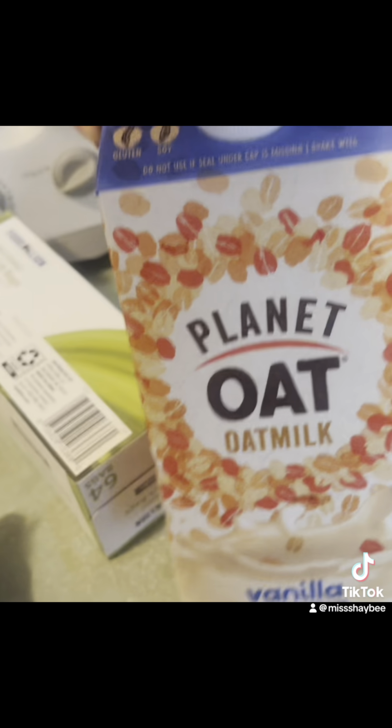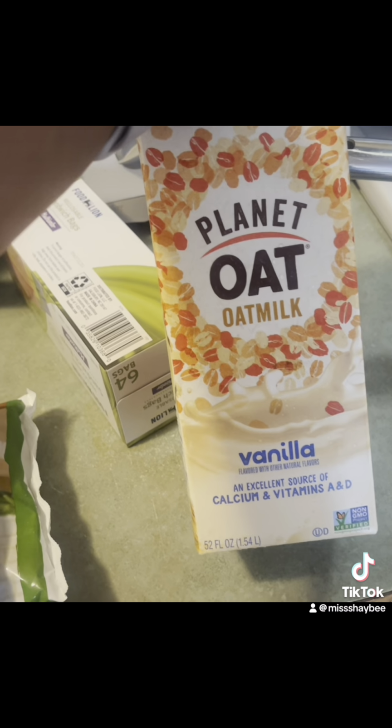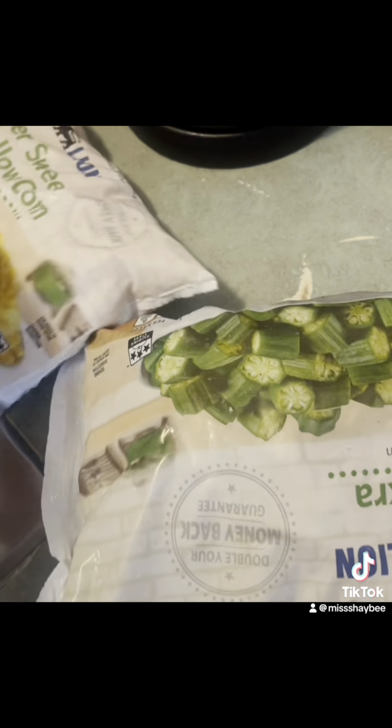Now, your girl did make a stop at Food Lion because Sprouts didn't have everything. So I got me some vanilla flavored oat milk, which I really like. For my cereals, I got some kombucha because even though kombucha is kind of expensive, Food Lion has like the most decent prices when it comes to kombucha. I think these were like $2.50 a piece.